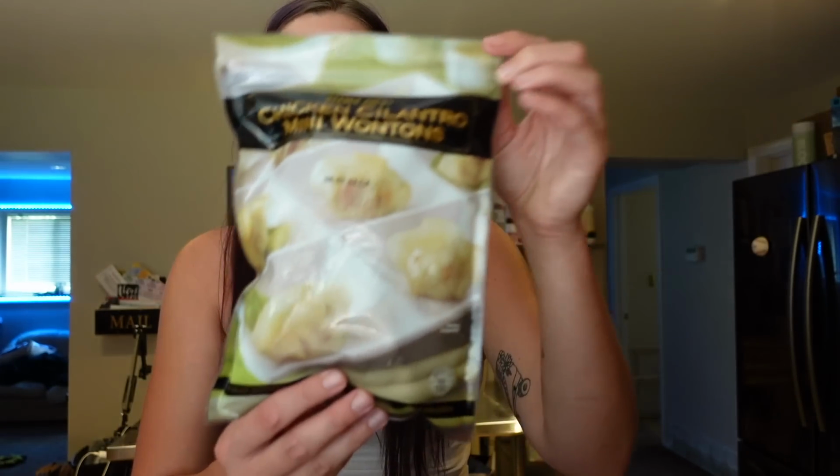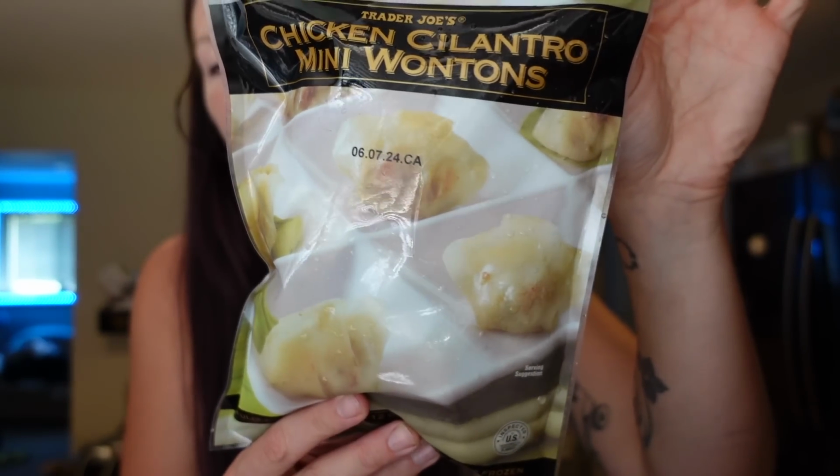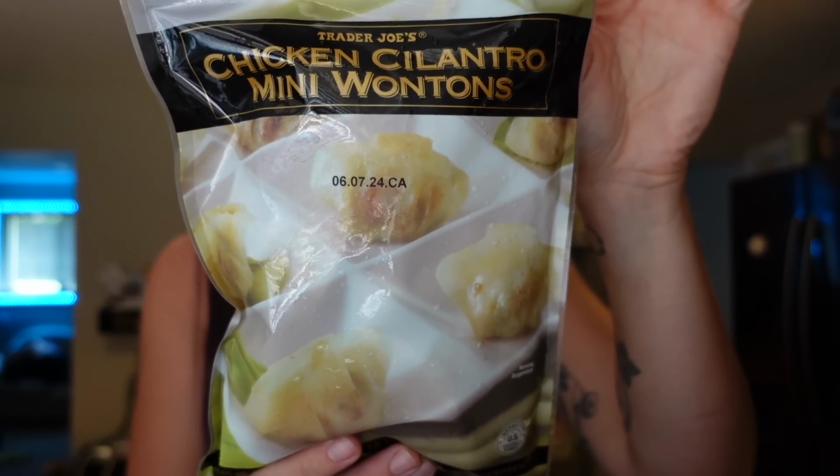Then I got some more of the chicken cilantro mini wontons. These are 1 point for the serving, which is 4 pieces. They are mini, so they look big obviously in the picture, but they're like little bite-sized pieces. And for 4 of them, it is 50 calories, like I said, 1 point. It's a half gram of fat, 9 carbs, 1 gram of fiber, 1 gram of sugar, and 3 grams of protein.